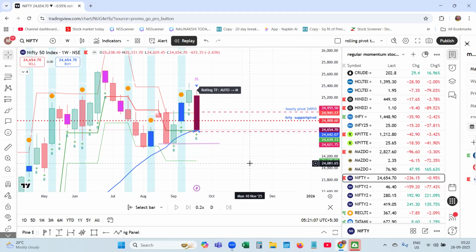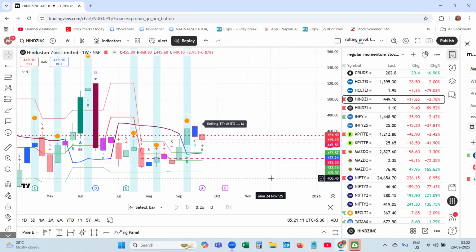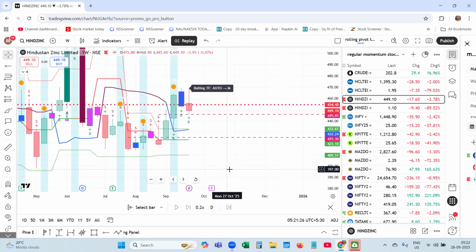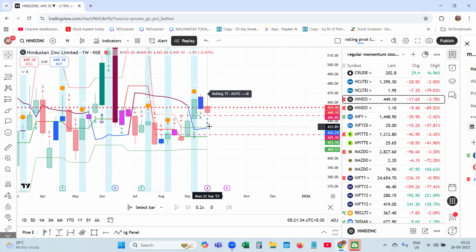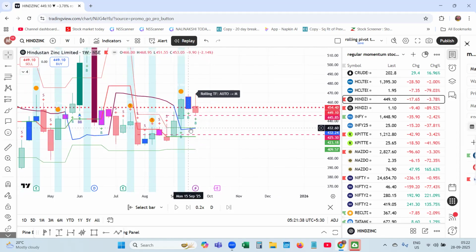And one stock I've noticed, this is the Hindustan Zinc stock. On a weekly time frame, it is above the pivot and it is above the R1, and it is correcting. It is in the correction phase. So this stock is ready for some sort of swing movement. You can wait for the discount. This is R1 and this is pivot. Both are green on the higher time frame, and also Gann Hilo has changed its color. So the trend is intact and the trend is good. So keep the stock in your watch list.